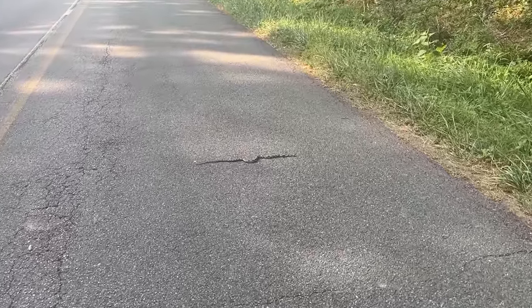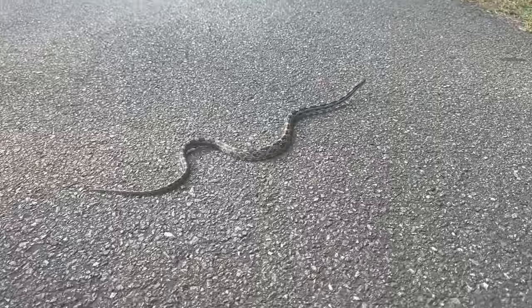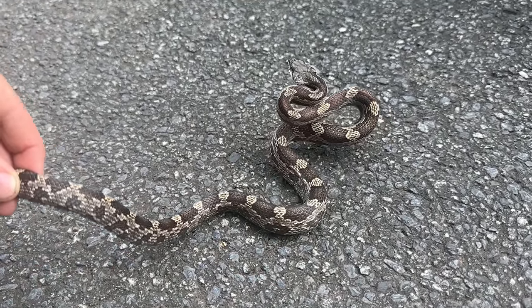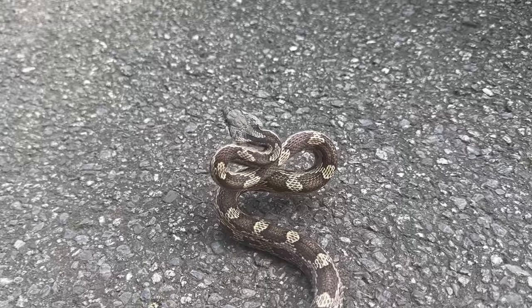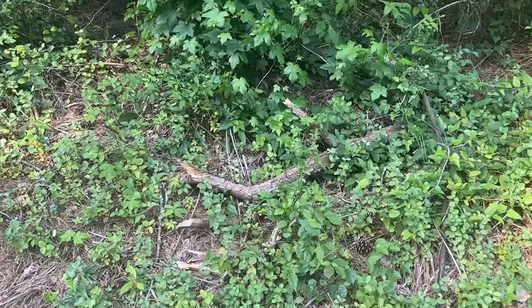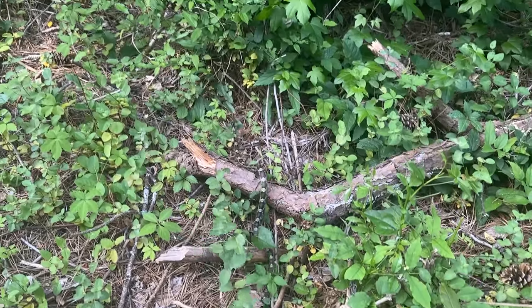Hey, it's been a while since we saw something, but that is a really nice looking little rat snake. Look at him. Well, this is definitely one of the grumpier rat snakes I've found. He is definitely, look at this. Good looking snake though. Out of the road with this one and on to the next one, hopefully. All right, out of the road.